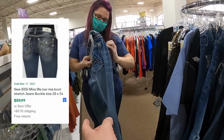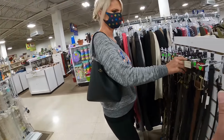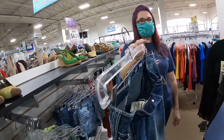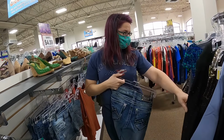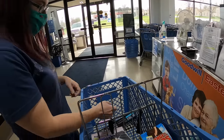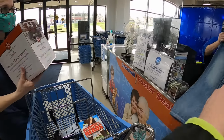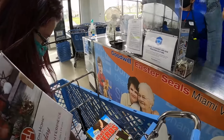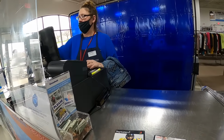But no, jokes aside, this is one of those instances where I'm not getting some crazy high margin thing, but I'm probably not going to sit on this for 9 months. It's something I'll sell relatively quickly. It's good merchandise, and I'm willing to pay up for the kind of merchandise I know is going to sell in my eBay store. So I do go ahead and pick those up.